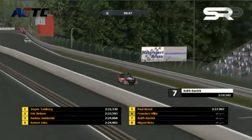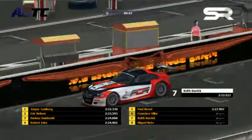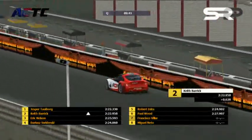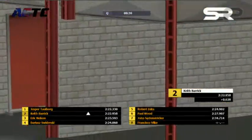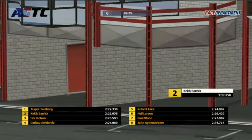Go back through. Keith Barrick is about to finish his hot lap. VR's still not going out of the pits. He's obviously quite confident of setting a quick time pretty quickly. What can Barrick do? 22.958, so he's slower than Torborg, who is his FCR teammate, but not driving for FCR in this league. They're driving for Dart, along with Eric Nelson.